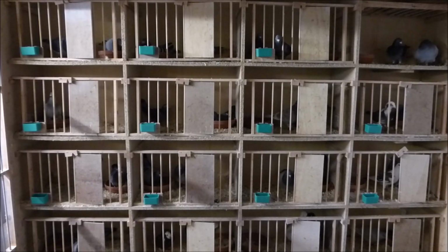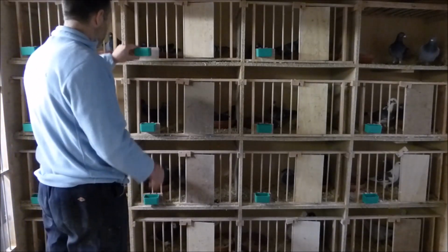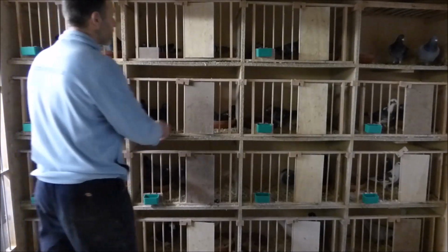I shall open up the other nest boxes to show you which ones have been out and to see how they react. The stud is a bit quieter now because obviously the birds have been together for a few days, so there's not the initial excitement.